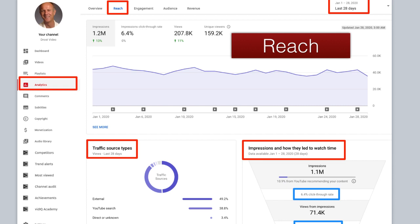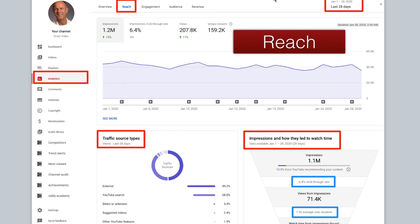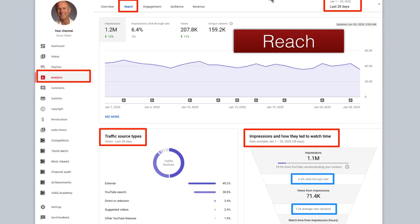So the next tab, and this is where you can also see your traffic source types, is the Reach tab. Just go to YouTube Studio, Analytics, and then you hit the Reach tab, second from the left, and you'll see your traffic source types. You see your impressions and how they led to watch time. And then also you'll see this funnel here.